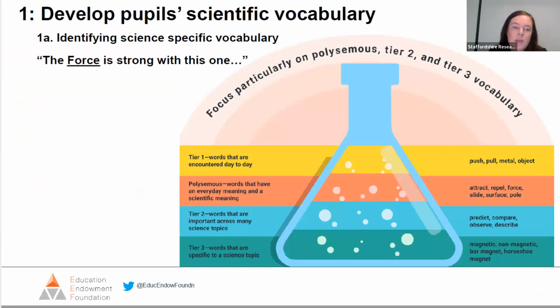For number one, the pupils' scientific vocabulary. It's about identifying that science-specific vocabulary that you want the children to learn within the lessons. And they've put it into different tiers. So tier 1, words that are encountered day to day that are also relevant in science. The polysemous words that have an everyday meaning and a scientific meaning, so really to help them to understand what it means in a science context, as well as what they would know it to mean in an everyday context. And then obviously there's tier 2 and tier 3. The guidance report very much recommends that you focus on tier 2 and 3 and those polysemous words, and really think about what is the key vocabulary you want them to learn within your science curriculum.